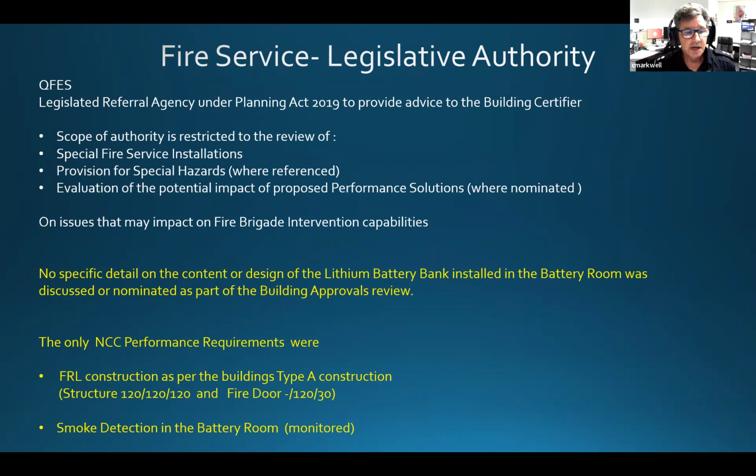Again, it is important to note that no information on the design of the content of the battery was involved in any stage of the building approvals process, and neither was it required at this time in history. So it's an important part of discussions going forward. And as you can see, the only things the NCC really required was a nominated type of FRL, arguably effective or not, and smoke detection in the battery room.